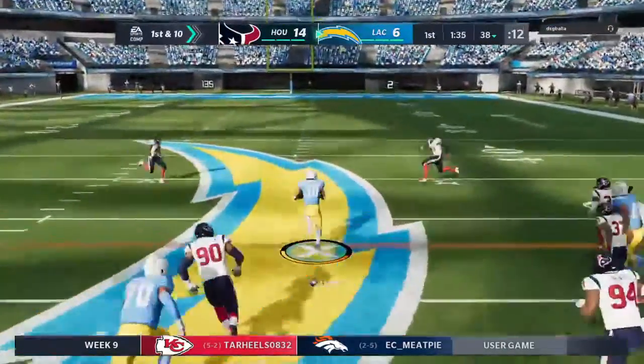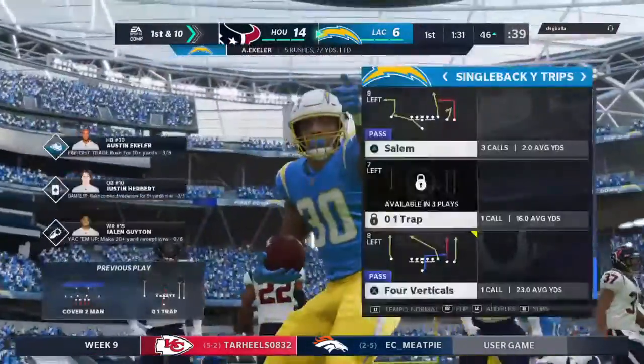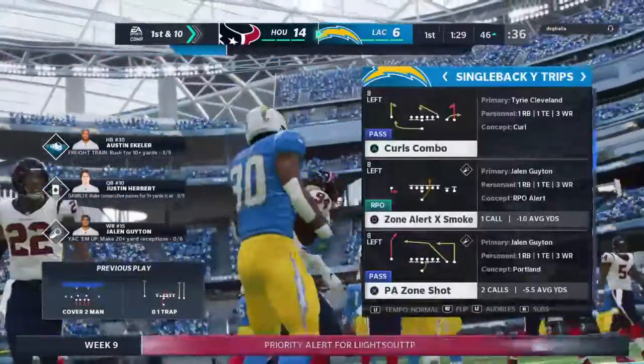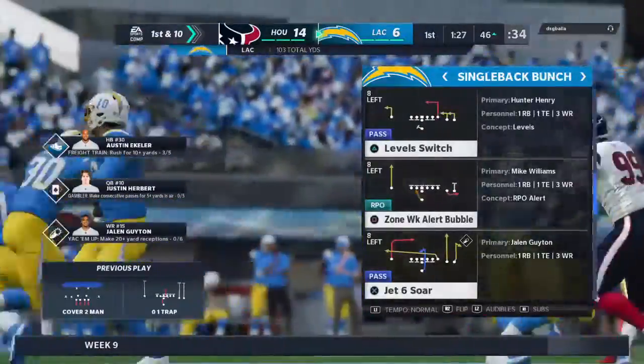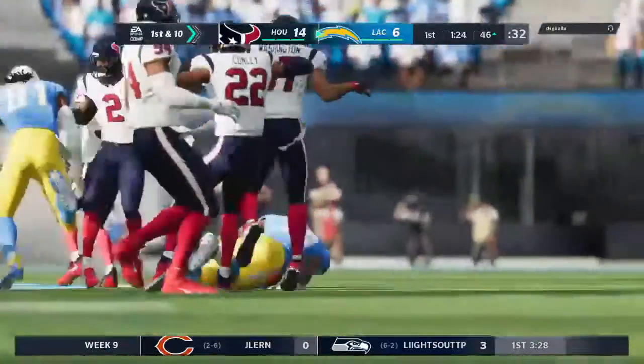Herbert will give this one to Eckler. And he's got some space here. And he'll be taken down, but not before he works it past the 50. 16 yards is the pickup there, and a first down for L.A. The 46-yard line.